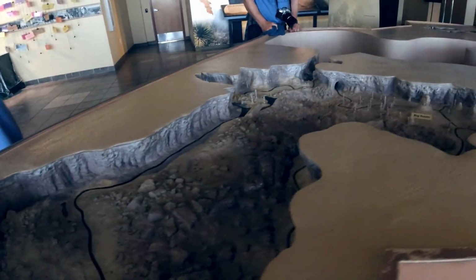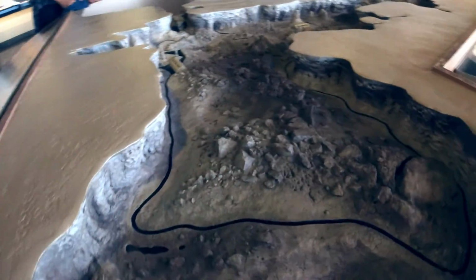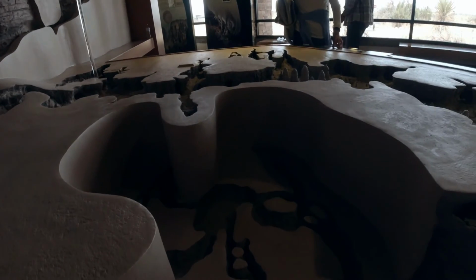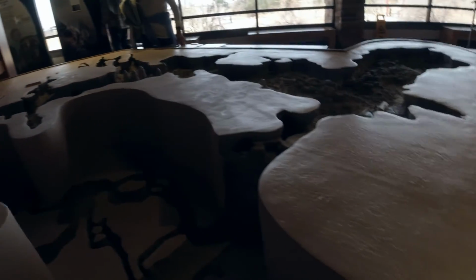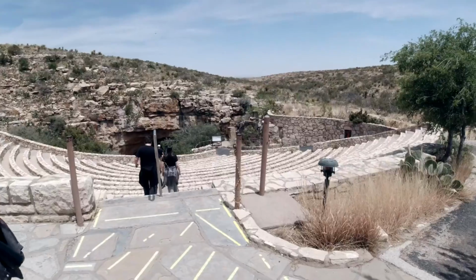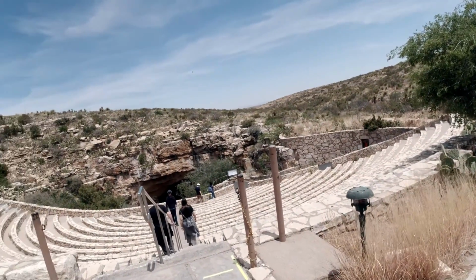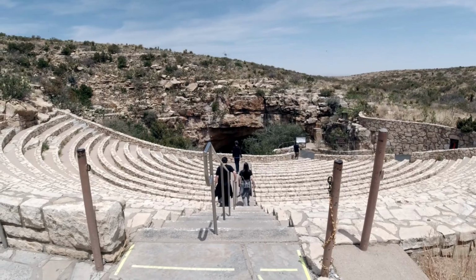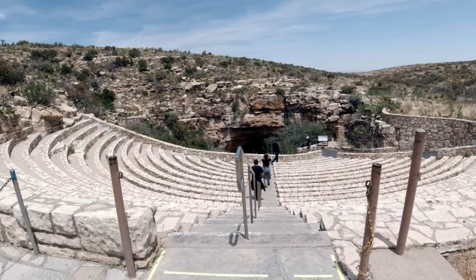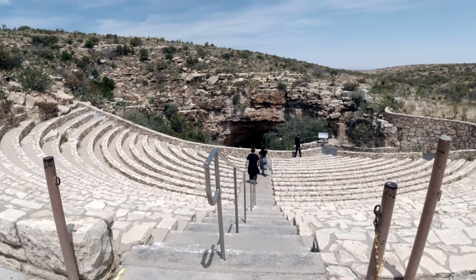Wow, that's a long walk. Oh my God. That looks like a very long walk. And that must be the lower cave, of course. Wow. Now I'm scared to walk it. Oh my gosh, are you kidding me? All right, so I guess this is the big hole on the entrance to the cavern. So yeah, let's go see what we can get into down in here.